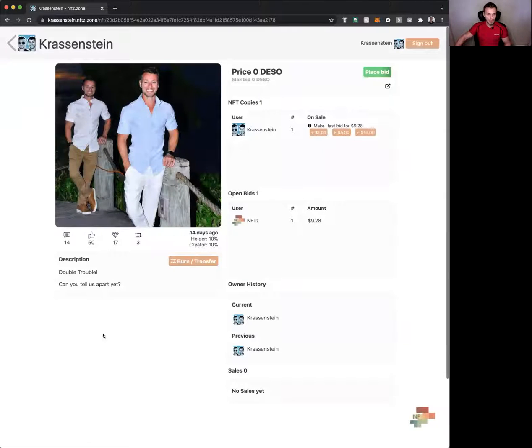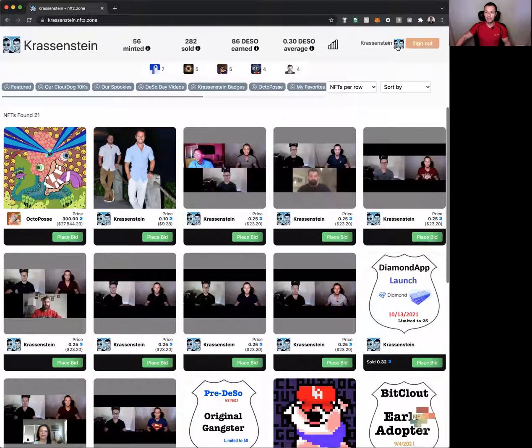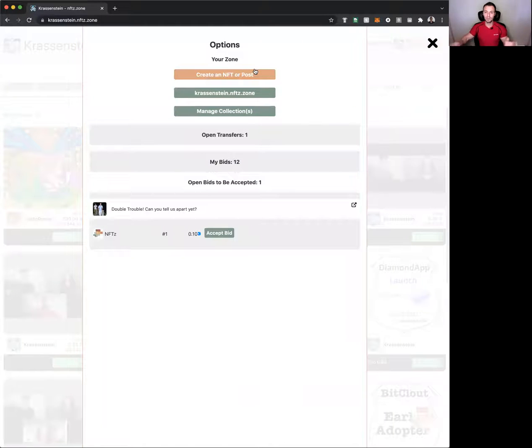So going back to our zone, anytime you're logged in, you're going to have this avatar showing up at the top right corner of your screen. And when you click that, it's going to take you to your options page for your zones. And you can go back to manage collections, which is what I showed you earlier. You get your NFTz.zone URL. You can click that and it will take you directly to that. And you can also create an NFT or post.